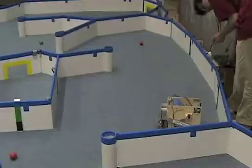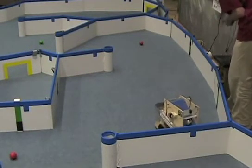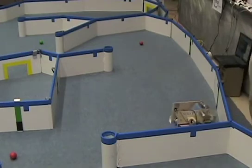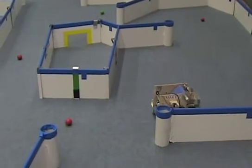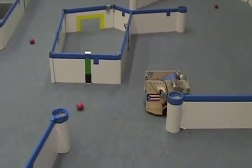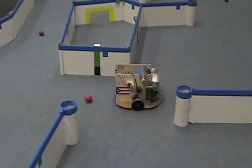So again, the first thing you do is calibrate. Is that correct? No, we just wall follow according to the IR sensors. And if the front IR sensor is triggered, it'll turn right. If the left or right is triggered, then it'll try to drift left or right.